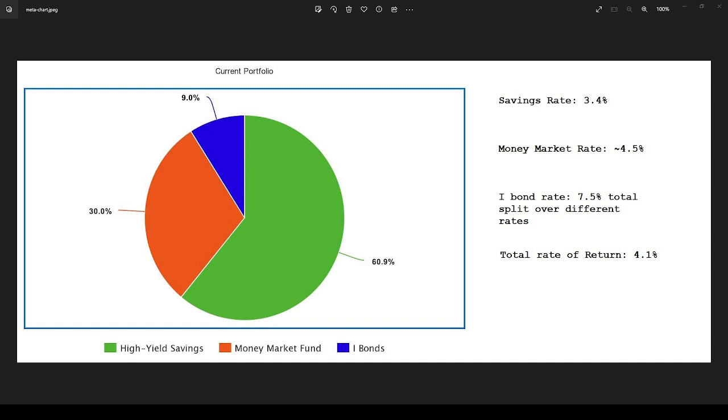You don't have to set up a portfolio like this. I just wanted to show you what mine looks like so that the stuff that I'm spouting isn't completely contrary. I'm not 100% in Tesla or some meme stocks while I'm telling you guys that you should definitely have a savings account and look at money market funds and I bonds and short-term treasuries. I am very much doing what I preach. At least I try to, as close as possible.